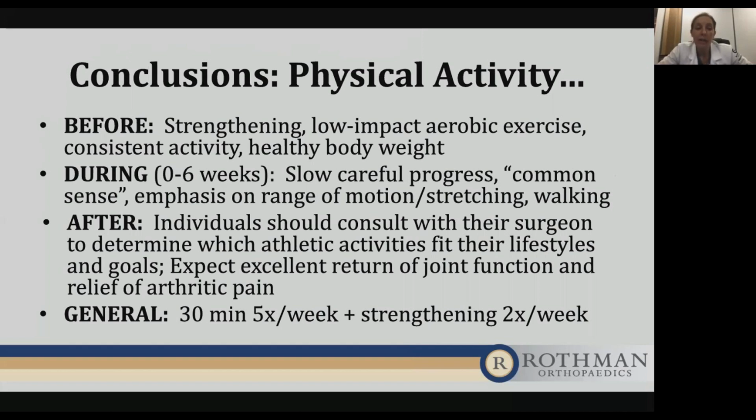After surgery, that's when I think individuals should really consult with their surgeon to determine what athletic activities fit their lifestyle and their goals. And I think that you can expect an excellent return of joint function and relief of your arthritic pain, and then from there, the question is, how far do you want to push that? And certainly we have patients, like I said, that are quite aggressive about participating in a number of athletic activities with a lot of success.